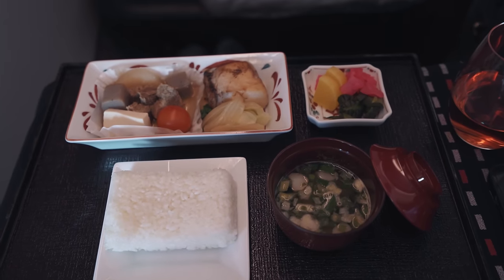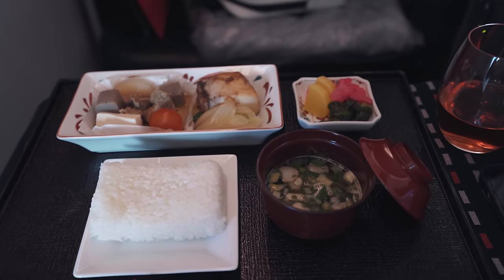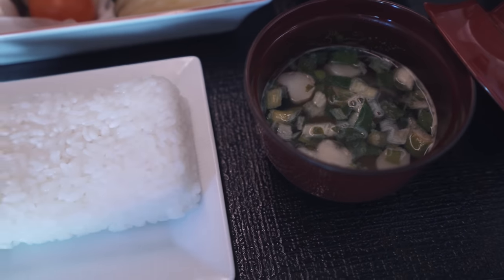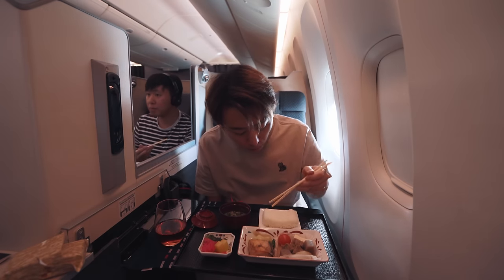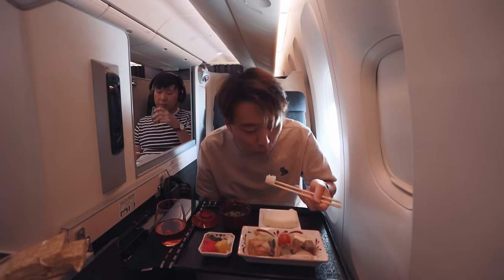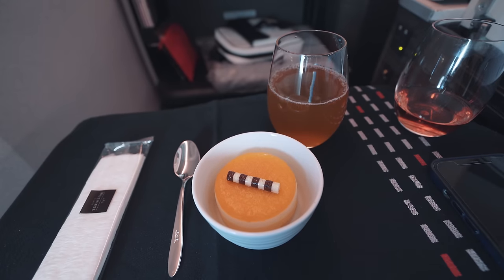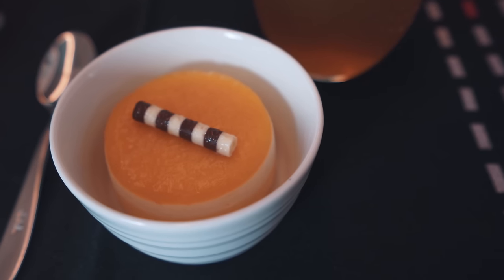After being disappointed by the chicken, I had some reservations about the main course, which consisted of a grilled red snapper, braised beef short ribs, pickled vegetables, miso soup, and steamed rice. The fish was actually quite nice, but the beef was mediocre. As for the pickled vegetables, miso soup, and steamed rice, you can't really go wrong there. To wrap up the meal, I had a mango panna cotta for dessert, which was delicious.